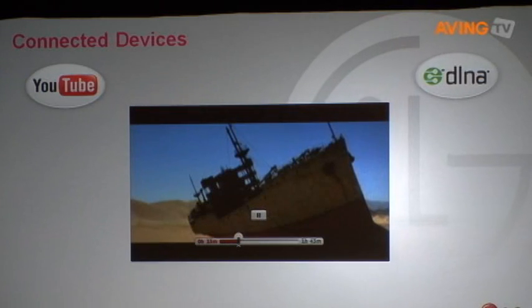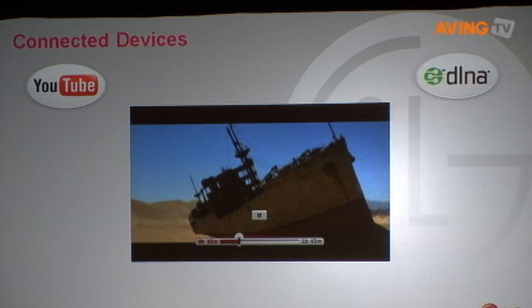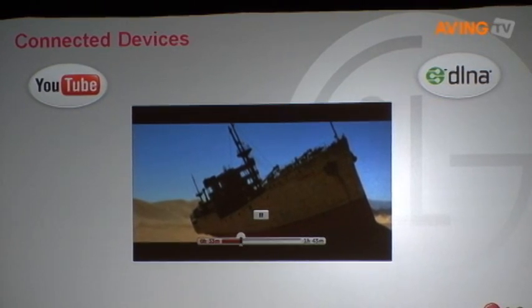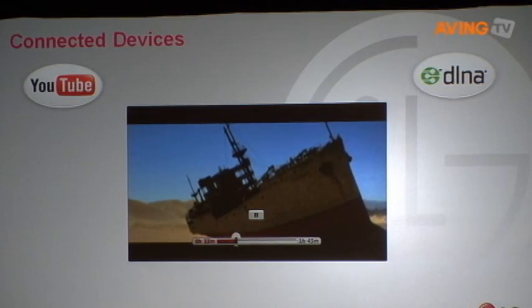We'll also be announcing a series of TVs this year at CES with networking capability, including Netflix and YouTube. Many of our products also support content sharing in the home network using the DLNA standard, and we have also added support for DivX HD and MKV encoded content.